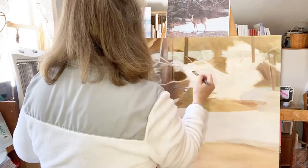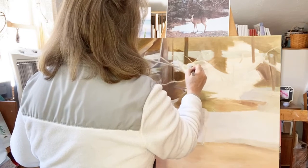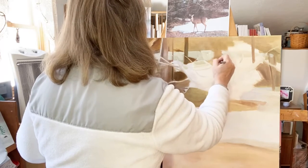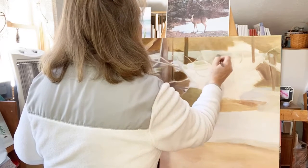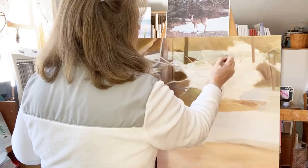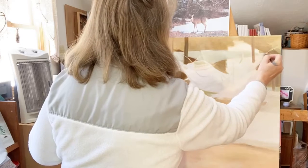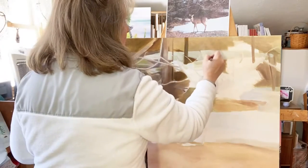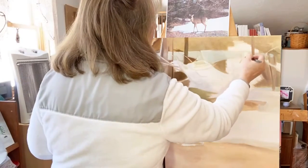So this whole big triangle comes all the way down, pretty much down into here and across. I'm just going to lay that in there so I can see. Now the trees are going to go over the top of this, obviously, the ones that are in the foreground. But that gives us an idea of where that snow line is back there. A little more blue. And this white over here.